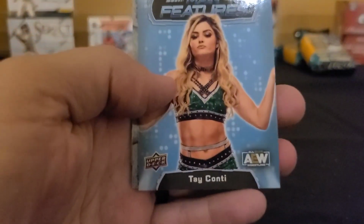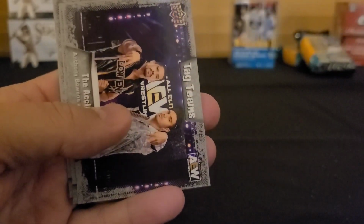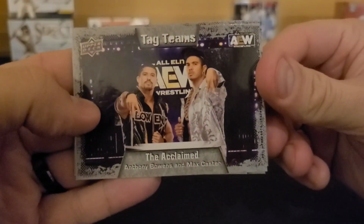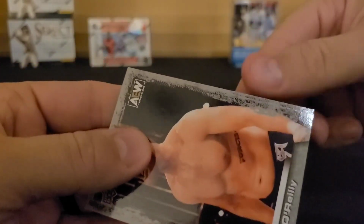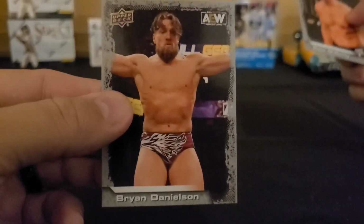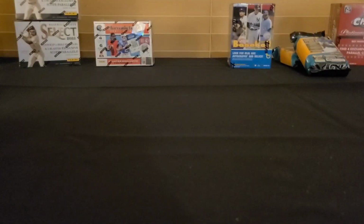All right, then we got main features Ty Conti. We have another tag team, the Acclaimed, tag team champs at the moment. Kyle O'Reilly and Bryan Danielson. All right, let's see what we got on our next one.